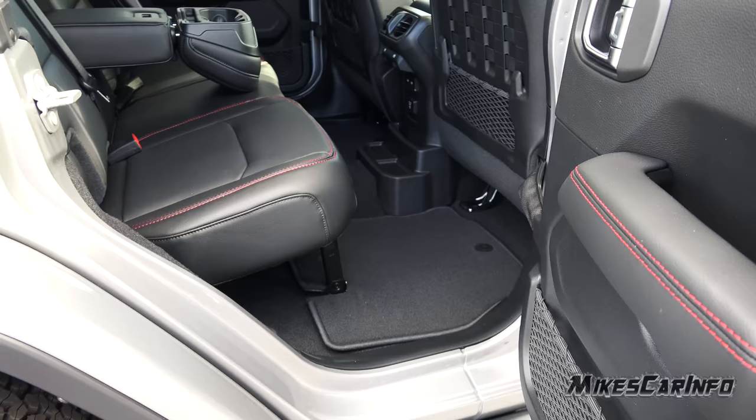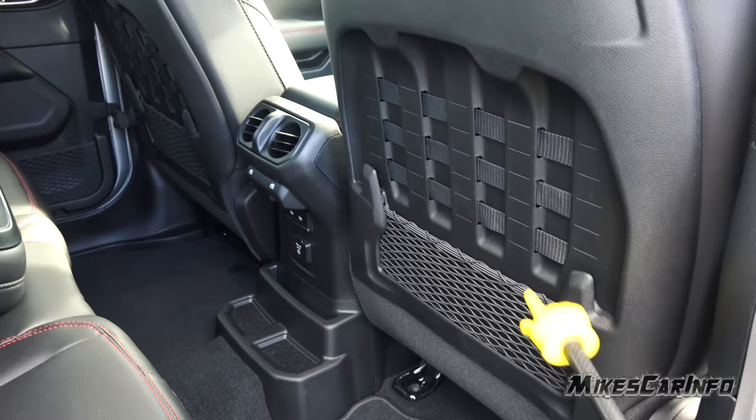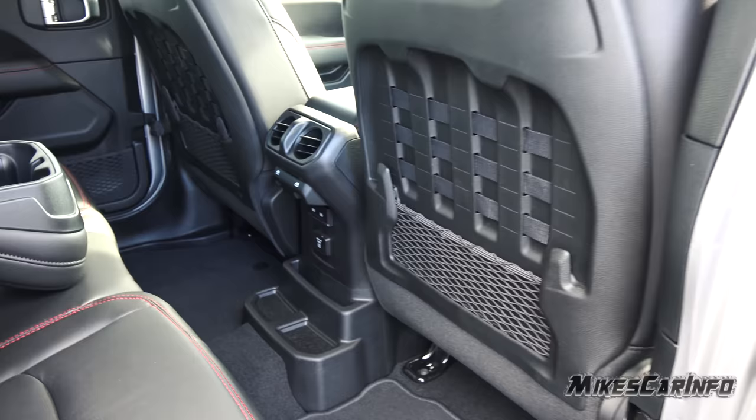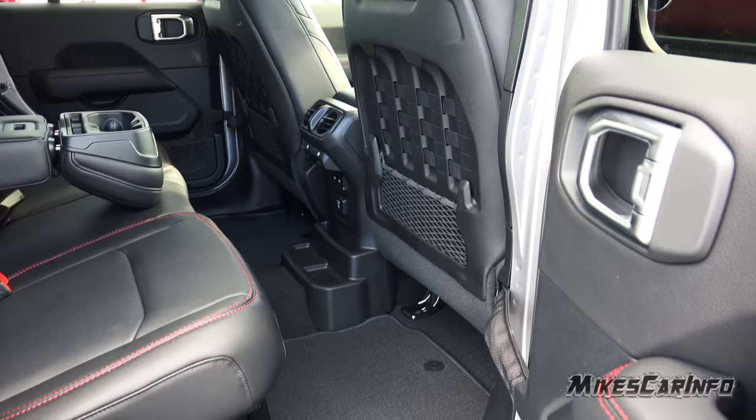All right, the back of both the driver and passenger seats have this Molle type webbing on the back for attaching things. You also have these bag holders and net pockets. And the net pockets are handy because it creates tension and holds whatever object you put in there. So if you're bouncing around on a trail, in the doors and here in the back, it keeps it in place so it's not rattling around or sloshing around too much. It gives a little bit of tension on it.